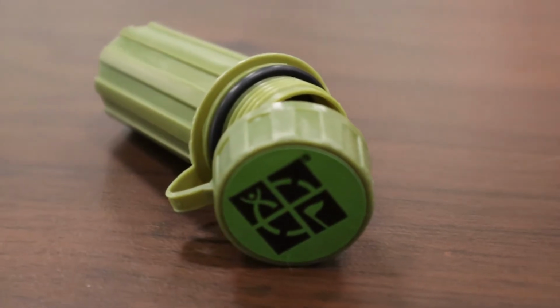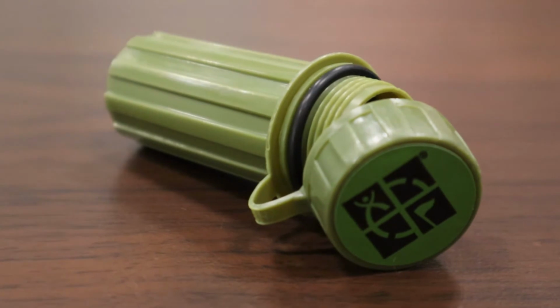Now, something like this is kind of like a little prescription tube, but this one's actually more of an earth green, so this is going to probably blend in a little bit more. So if you put this in a crook of a tree or something like that, it's probably going to be a little harder to find.